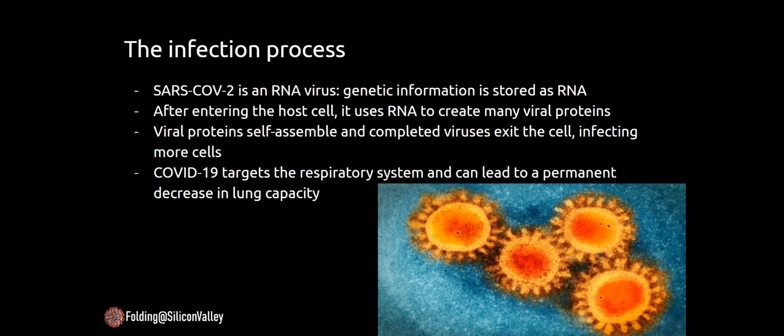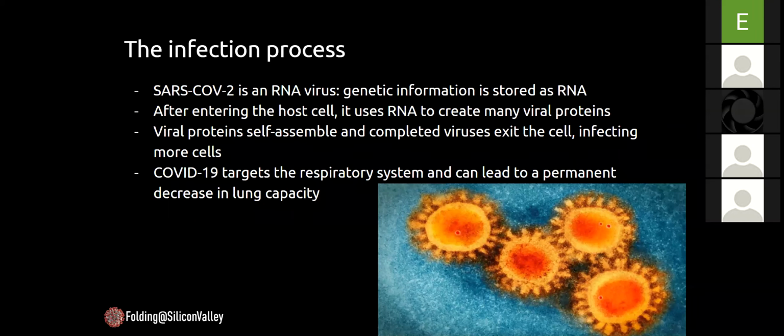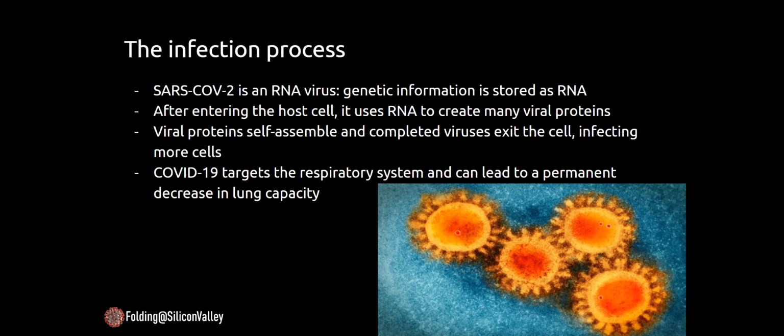So the formal name of this virus is SARS-CoV-2. As I said, it's an RNA virus, which means its genetic information is stored as RNA. When it enters the host cell, it uses RNA to create many viral proteins, which will self-assemble and exit the cell, which infects more cells on an exponential scale. It targets the respiratory system, and it can even lead to a permanent decrease in lung capacity.